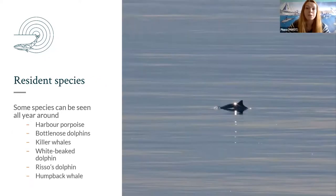There are many animals that we have in our waters around the UK all year round. So in Scotland, these are some of the resident species that can be found, ranging from the smallest, which is the harbour porpoises that you can see here in the photograph, right the way up to the large humpback whales that are pretty showy and quite hard to miss when they're around, with their huge blows and sometimes showing their tails. So we've got a real mixture.